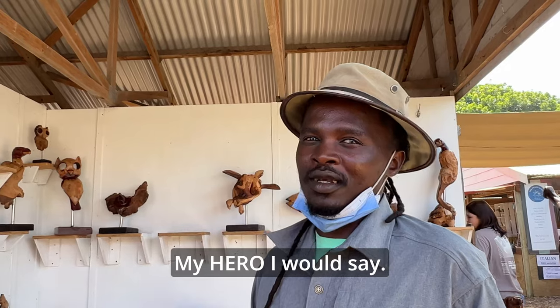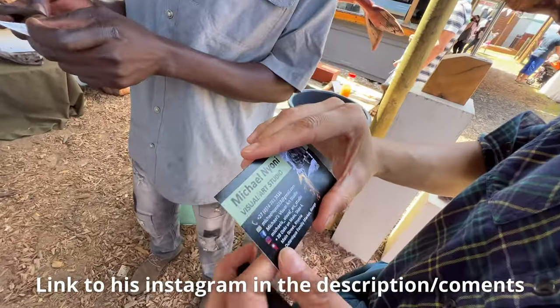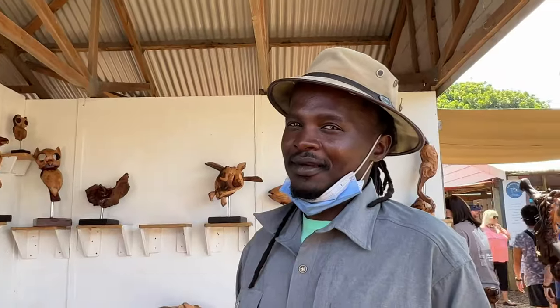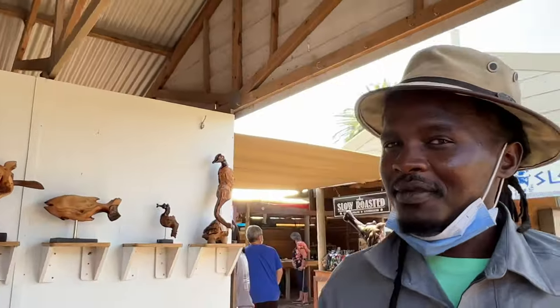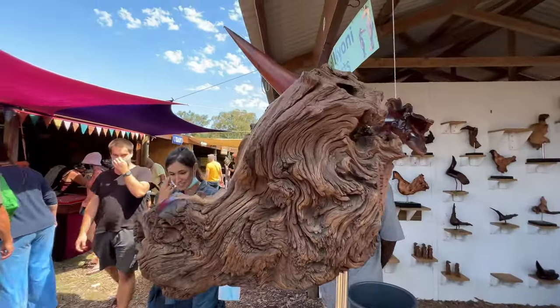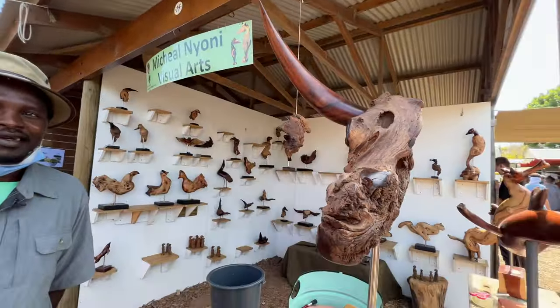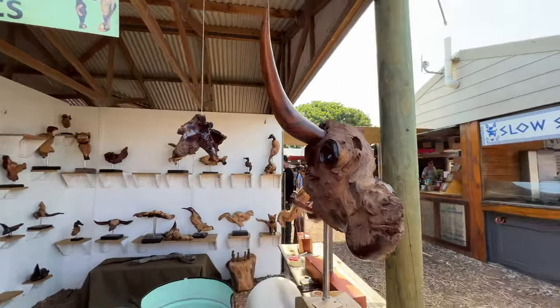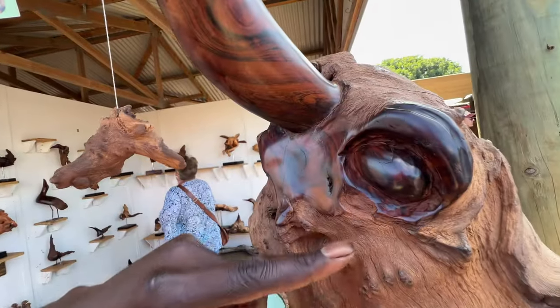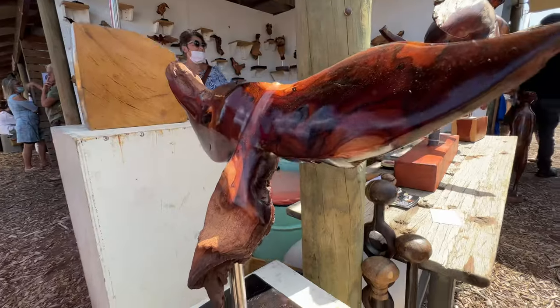My hero. You're a great artist. Oh, you are on Instagram. Great. Yeah, awesome. So you design in such a way where you leave part of the rough. Yeah, this is transformation, you know. So here, from this you can see the rough side. Yes. And then you come around here and look at that. Look at this. Natural. Look at that. Oh. Amazing.